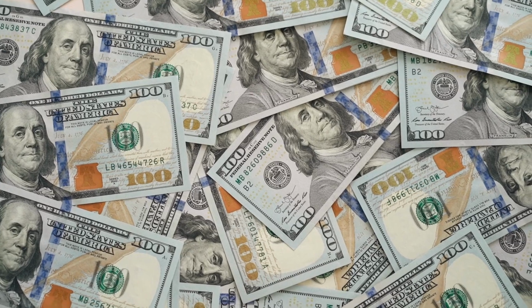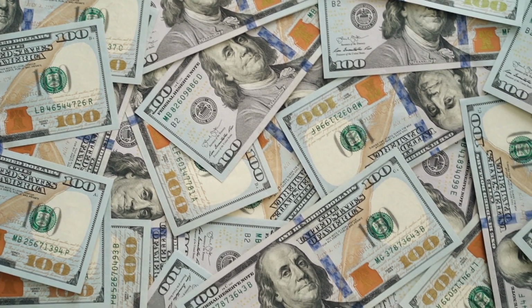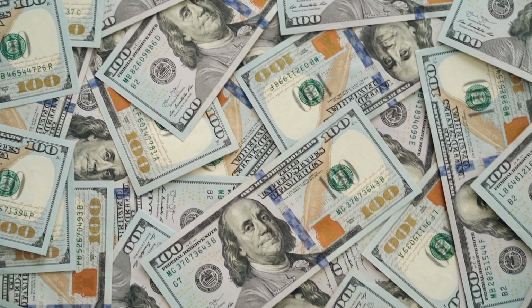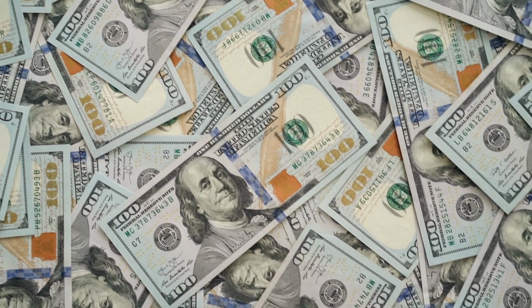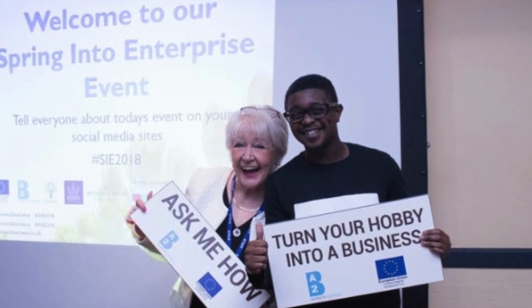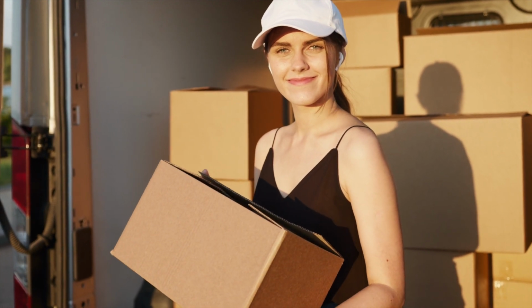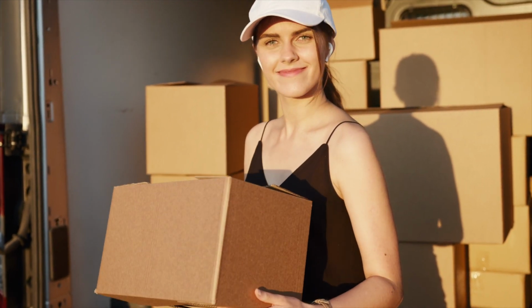Coming in at number 2 is part of the PayPal family. It's a brilliant website in terms of using your PayPal account, because you can also run a business via your PayPal account using this website, and that is going to be eBay. eBay is part of the PayPal family.